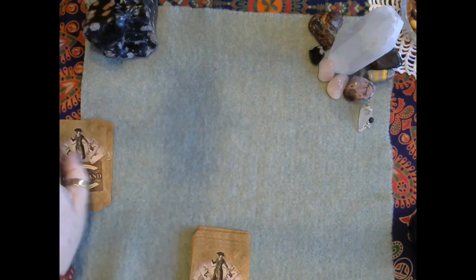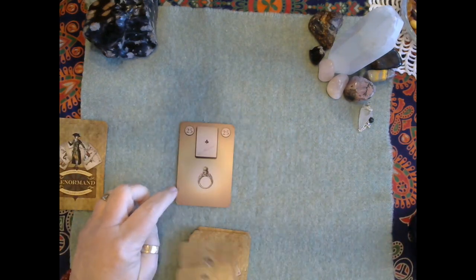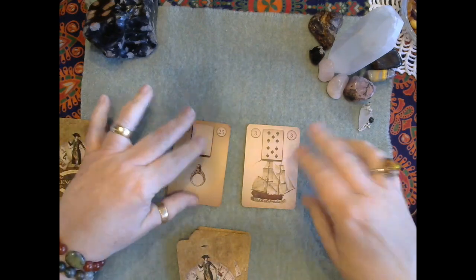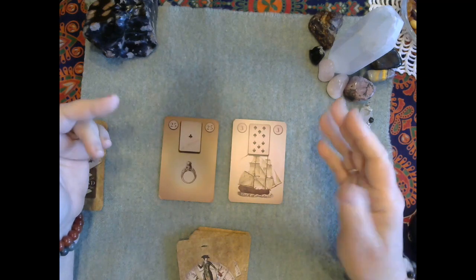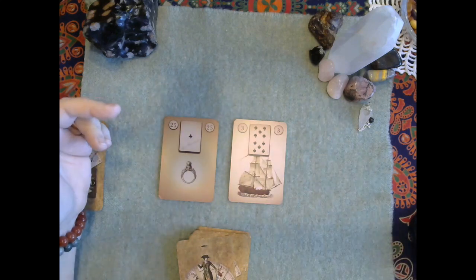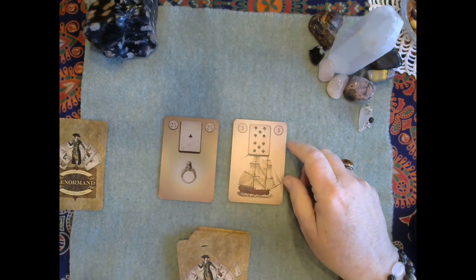I know these are going to sound curious. That's why. Here we go. We have a ring, which is some kind of a promise or contract. Maybe it could be a contract, some kind of something. And then here is the ship, which is some kind of traveling or something. If it's something moving, it's usually something with an engine. Okay.